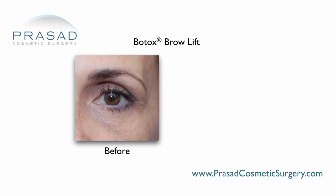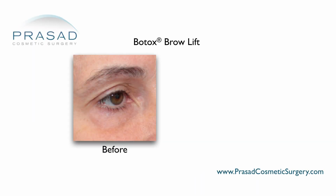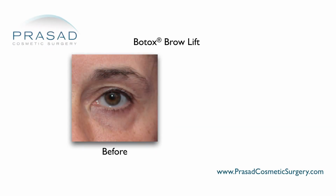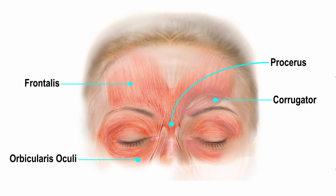As mentioned earlier, I perform a lot of non-surgical brow lift procedures to not only lift the brows, but to address a limited amount of skin excess over the eyes. Botulinum toxin can be strategically placed to elevate the eyebrow by several millimeters. The way it works is by relaxing the forehead depressor muscles, such as the procerus, corrugator, and orbicularis oculi muscles. This group of muscles pull the eyebrows downward.